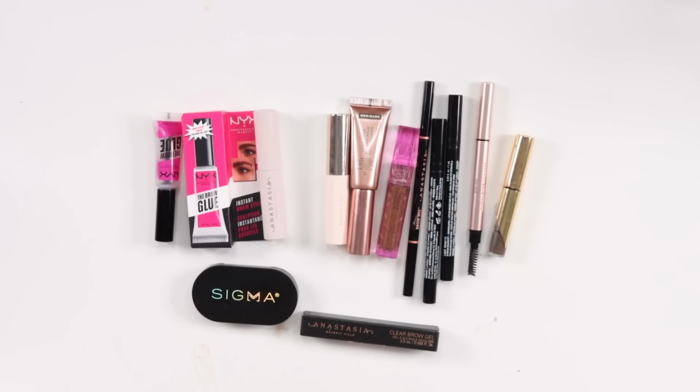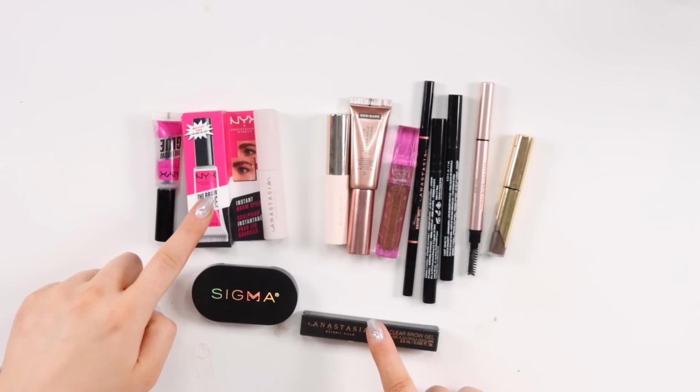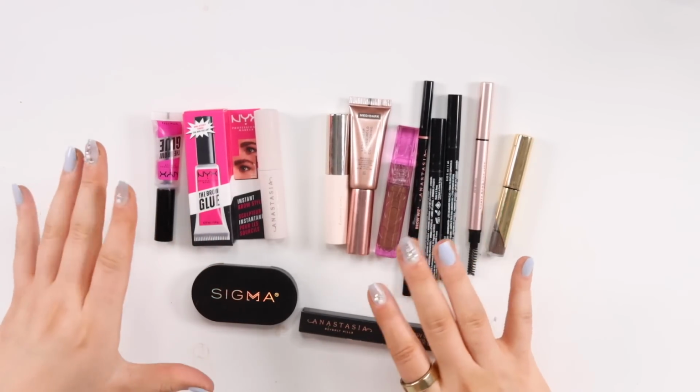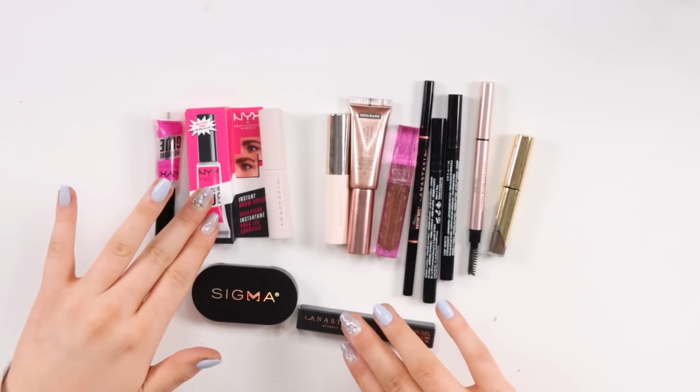Next for brow products, I'm just counting everything that I put on my brows. So I currently have 13 products in my collection, and this time last year I had 10, but I can tell that I have 2 backups right here. So if we weren't counting those, it would be 11, but you gotta count the backups because these are a part of my collection.